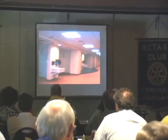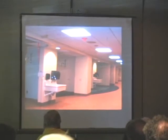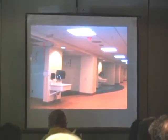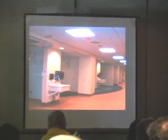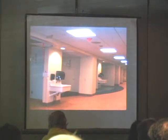This is our new post-anesthesia care unit, or PACU. One of the things that I discovered in designing a children's hospital operating room is that you need to have a PACU or recovery room that's 2 or 3 times a normal PACU. That's because we have to anesthetize children for just about everything.